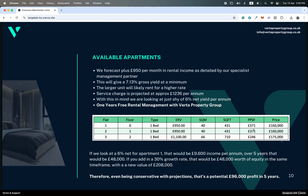Now, let's just touch in a bit more detail on the apartments themselves. So we forecast, depending on the unit, about 950 up to even more on the duplex apartment in terms of the rental income per calendar month. So you're looking at a service charge of 1236 per annum, which is just a set rate per unit, and you're looking at a net return of just over 6%.